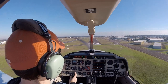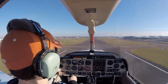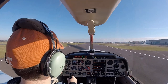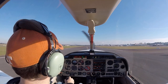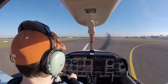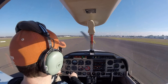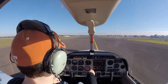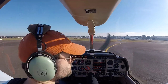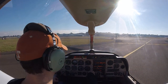Sierra November, runway right, clear to land. Clear to land, runway right, India Sierra November. Station at Alpha 8, just so you get the call sign. Lima Zulu November is at Alpha 8, runway 29 right. Tower, line up, runway right. Line up, runway right, Lima Zulu November.